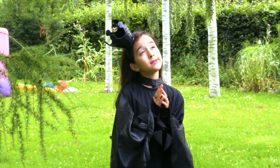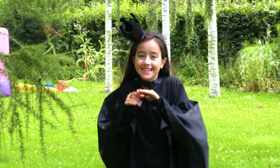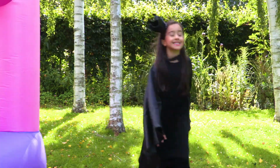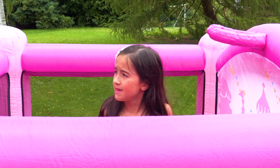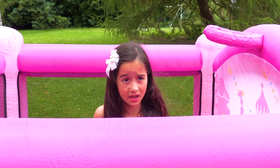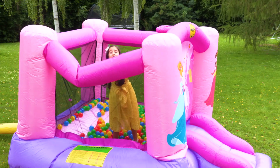I wonder what would happen if this bouncy castle was less bounce. Hang on. Is it me or is this castle getting less? I think you are right. What's happening?